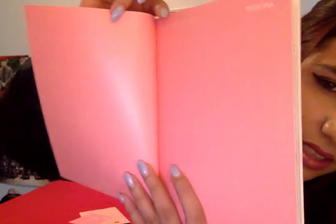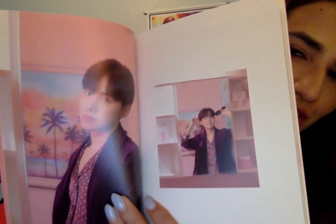Okay, let's get this started. The first page is just blank. Second page is just squares. I don't know if you can see that. Oh, okay, that's their first picture. Next one. Excuse my nails. I need to get them redone, but there is J-Hope.